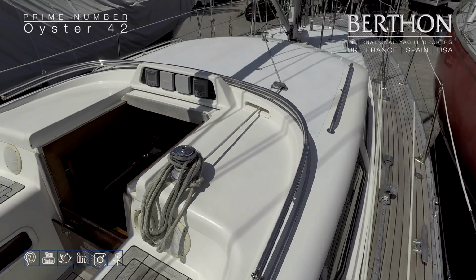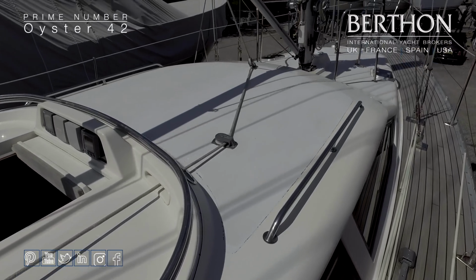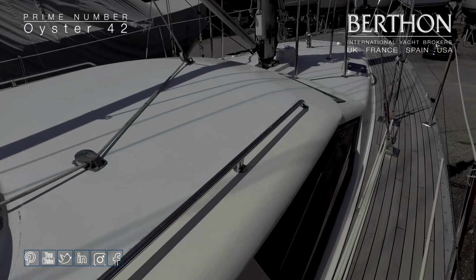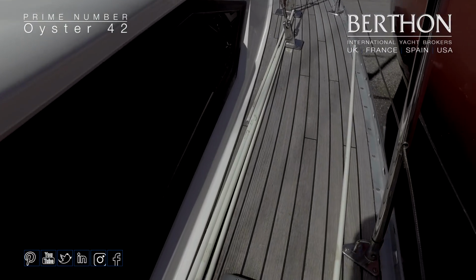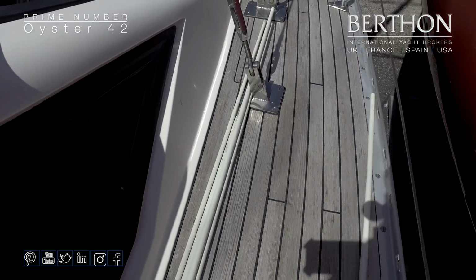Spray hood frame there, as you can see, the boat was fitted out with new canvas work in 2017, so that included spray hood and wheel covers. It also has a full cockpit tent as well.